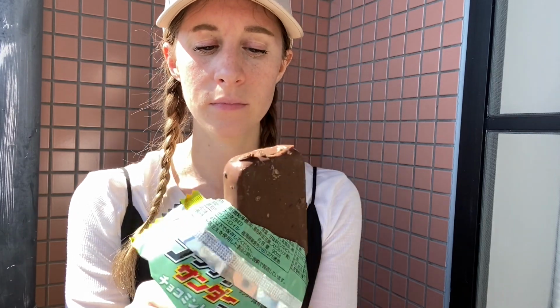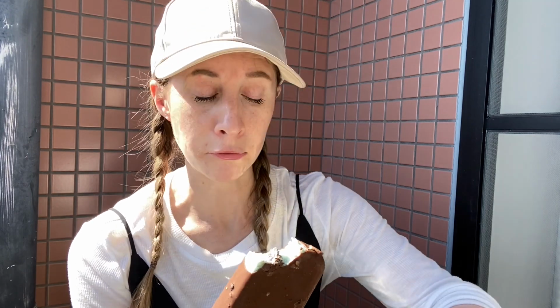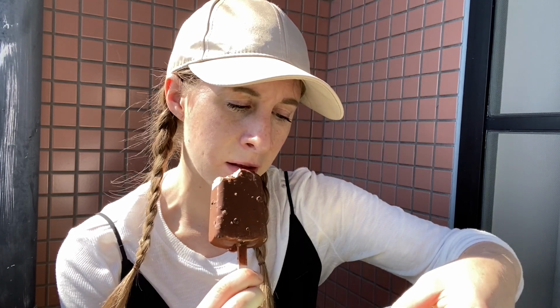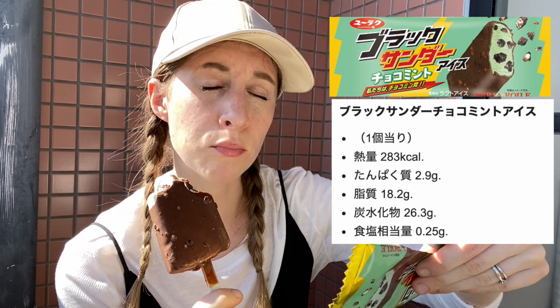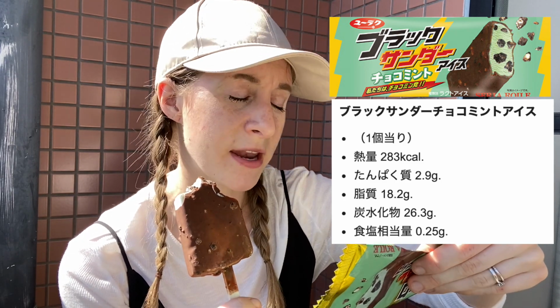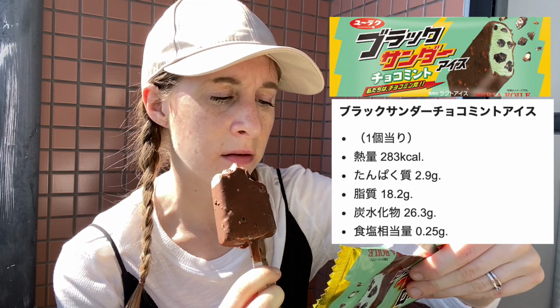So here, yeah, definitely Black Thunder smell. Amazing. I don't even want to know if I should even look at the nutrition. Yeah, it has 283 calories just in this little bar, 18.2 grams of fat, 2.9 grams of protein, 26.3 grams of carbohydrates, and 0.25 grams of sodium. Oh, it's not something I will indulge in too often, but today was so hot when I was walking.